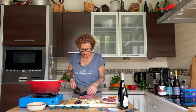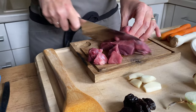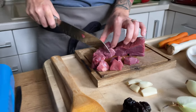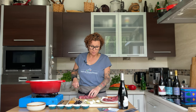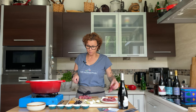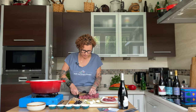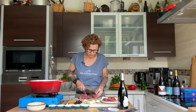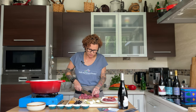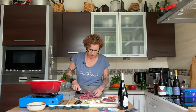So cut it into chunks, however big you want. I like them kind of on the smaller side, kind of bite-sized pieces. And I'm not gonna do a whole lot to the meat before I throw it in my pan, because most of the flavor and most of the magic is gonna happen once we add all of our spices. And I have all kinds here today. I guess you could go several ways with it, but I wanted to use kind of traditional Polish spices. So that's why I'm using this combination.